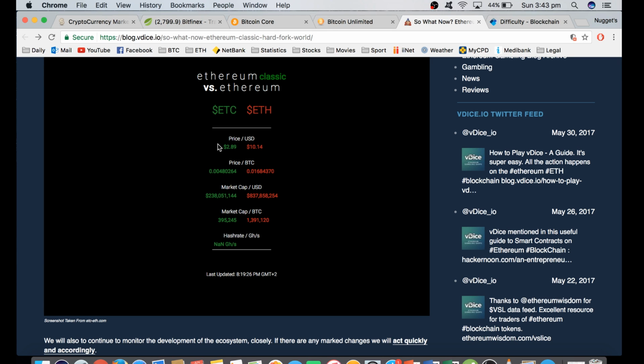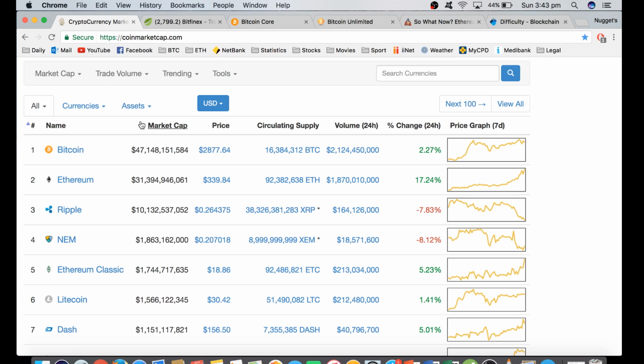That value, that market cap of Bitcoin, is going to be split, depending on what percentage of miners start mining the two different chains, the Bitcoin Core and the Bitcoin Unlimited. Let's say Bitcoin's $3,000 at the time, and the miners on the network go 50-50. In that case, you'd get two Bitcoins, maybe called BTC and BTU, as I just said, and they're both going to be worth $1,500. Now that's assuming that everything else remains the same.